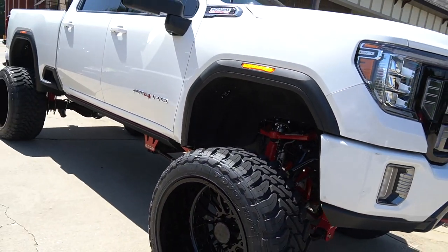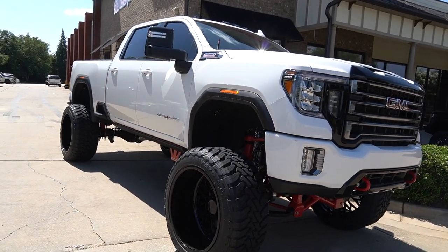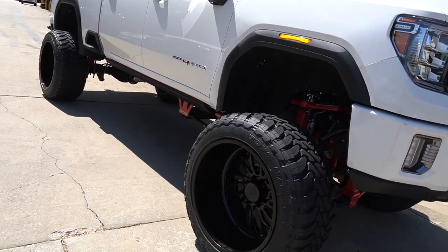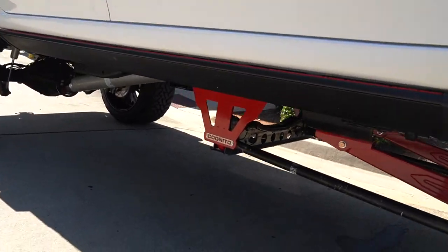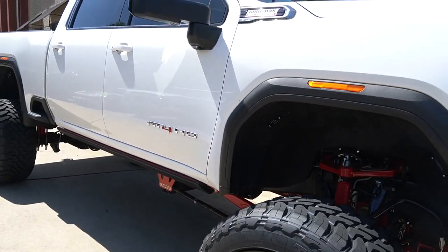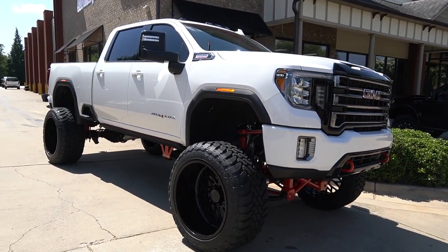I love when people throw the Nittos or Toyos on them. It has a different look to it, man. I love it. I absolutely, look. Look at me, I'm getting ahead of myself. Look at that drop down bracket. Look at that back there, Cognito. Jeez, absolutely beautiful.